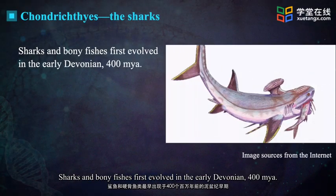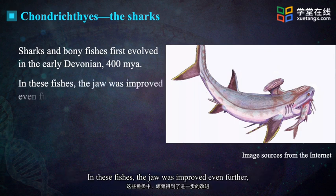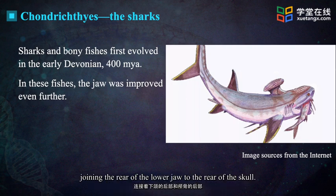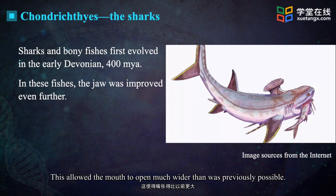Sharks and bony fishes first evolved in the early Devonian, 400 million years ago. In these fishes, the jaw was improved even further, with the upper part of the first gill arch behind the jaws being transformed into a supporting strut or prop, joining the rear of the lower jaw to the rear of the skull. This allowed the mouth to open much wider than was previously possible.